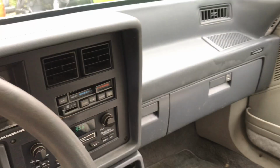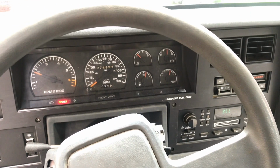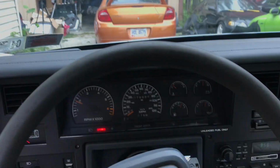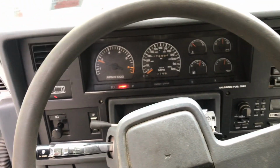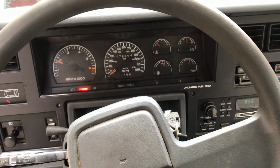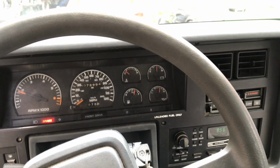It's got a lot of character for a quote-unquote obscure car by today's standards. This was a common vehicle back in the 80s. However, it's one of those oddball vehicles nowadays, and I just want to do a little bit of a comparison and get it out on the road and do a quick driving video with it as well.